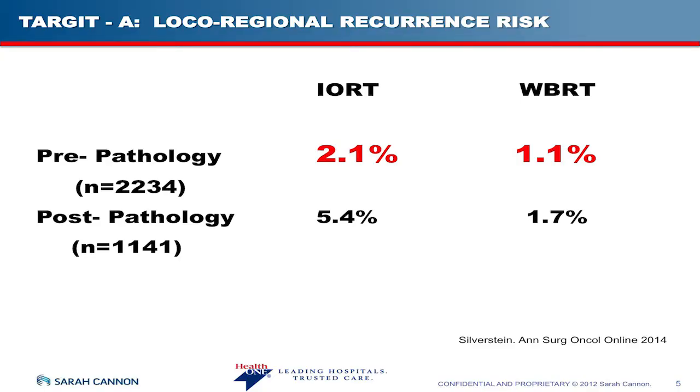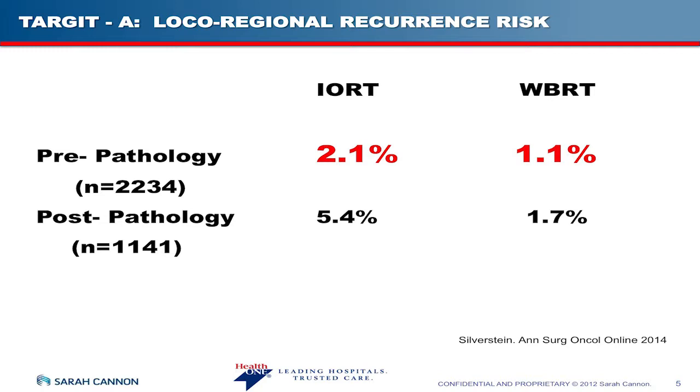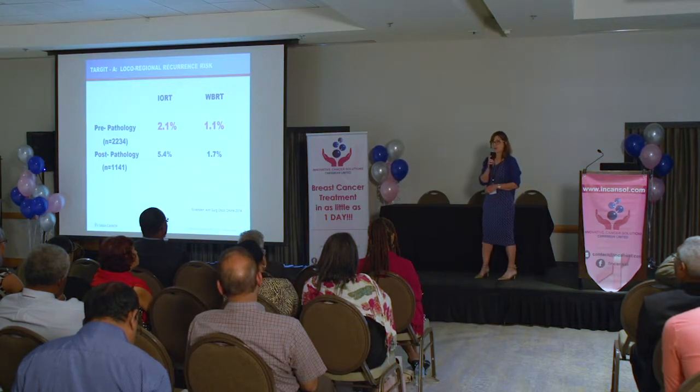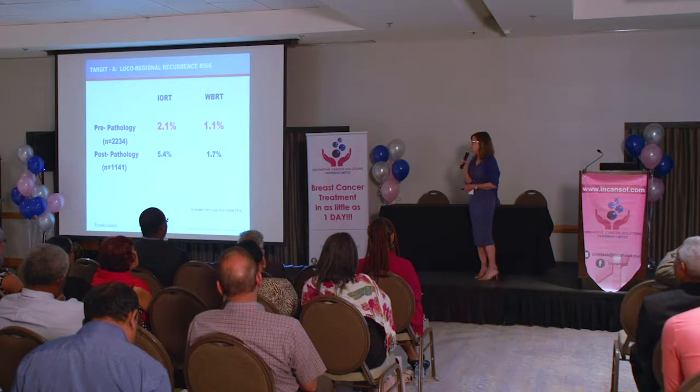When the investigators broke these subjects into two groups, they realized that there was actually a really big difference in the reoccurrence rates between the pre-pathology group, which had their treatment during the surgery, and the post-pathology group, which basically had their intraoperative radiation therapy 1 month after the surgery. In the pre-pathology group, those patients that had IORT had a 2.1% reoccurrence rate versus the whole breast radiation group, where the reoccurrence rate was 1.1%. So really only a 1% difference, meeting the non-inferiority risk criteria.